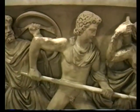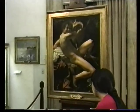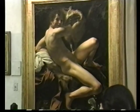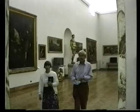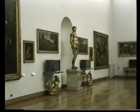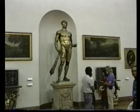You'll find a variety of funerary urns. And there's also a picture gallery here. We see more paintings by Caravaggio, a young St. John the Baptist in a rather sensual pose, and his famous painting of the fortune teller. Numerous paintings and statues are in the Pinacoteca section of the Capitoline. Here's a gilded bronze statue of Hercules, a Roman original.